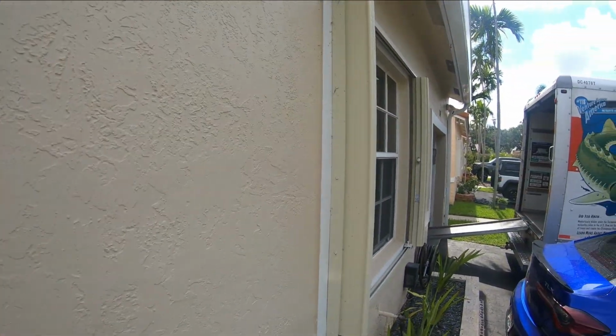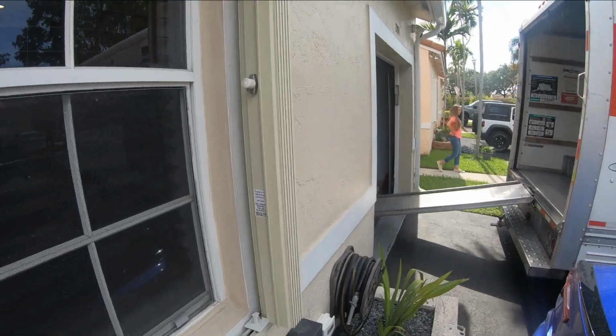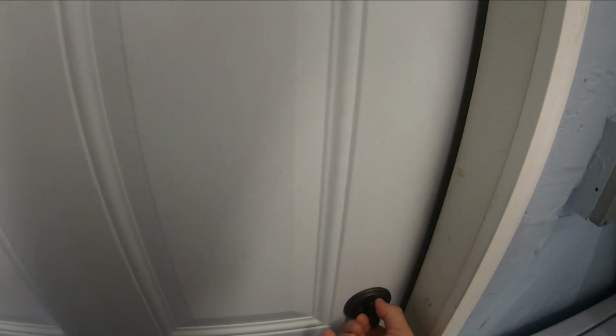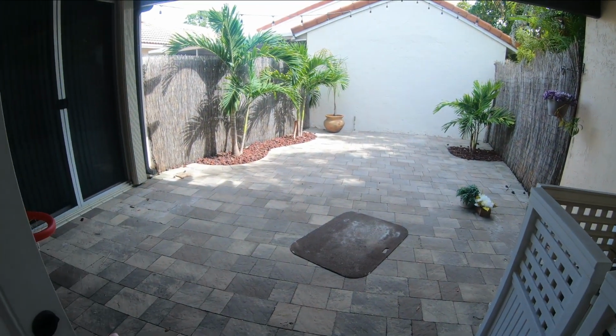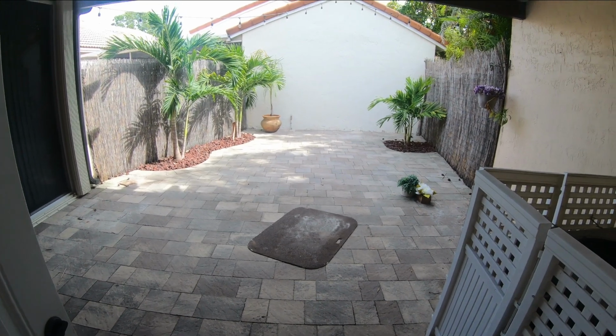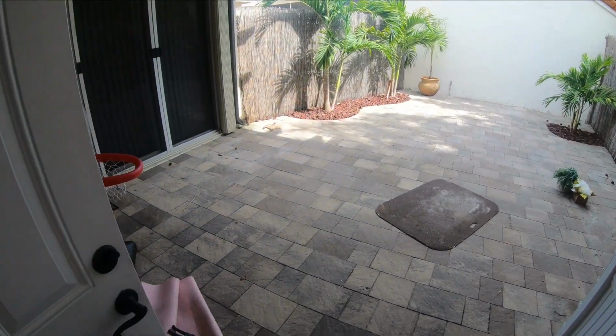Other than that, the house, like I said, sold to the first person. We got the back patio cleared out. Some of you guys may have seen this in some videos, but that's pretty much cleared out. We have some odds and ends. My house is never messy at all, ever.